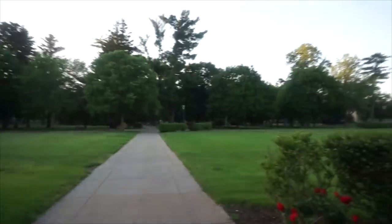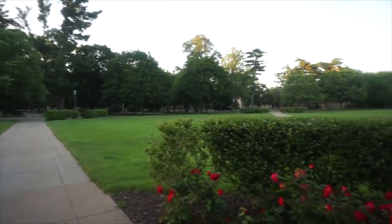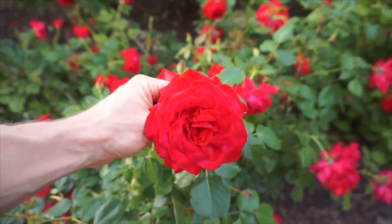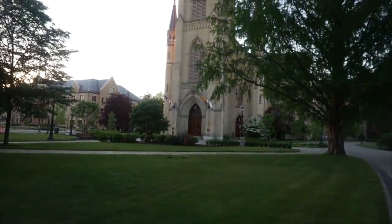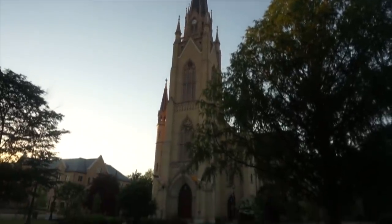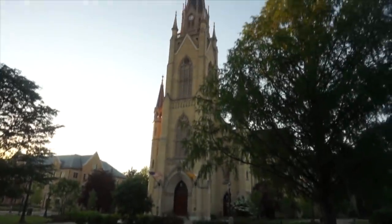All right, so by foot, definitely a little more serene, definitely a little better viewing. Very beautiful, well-groomed campus. Here we have some lovely looking roses. Look at that, just beautiful. And then we have this big building, which I don't even know what it is, but I want to say a clock tower or a church tower of some sort, just absolutely giant. Impressive though, very stunning.